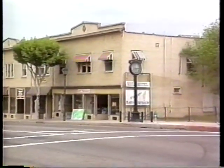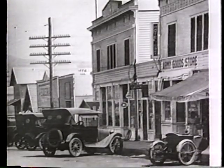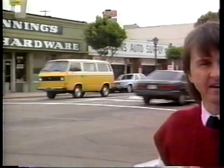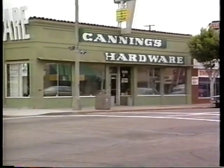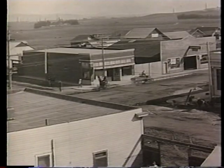And over here across the street is the Old Brea Hotel, which was built in 1913 and was the temporary home of some of the early oil workers of the city. Where you can now see Canning's Hardware used to be a mercantile store. And for those of you who don't know what a mercantile store is, it was a general store where they sold dresses for the women, they sold produce, they sold all sorts of things that the people of the town might need.